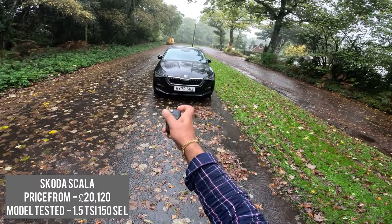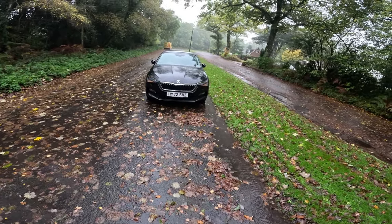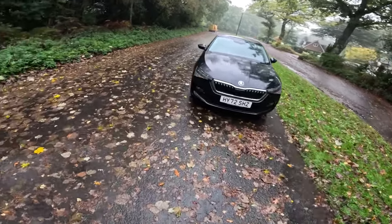Hello, this is the old new Skoda Scala. I'll be doing a POV drive and a walk around, so stay tuned.